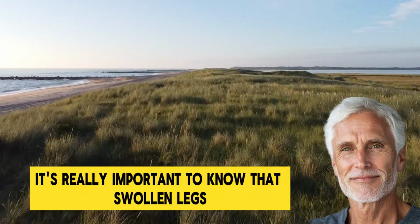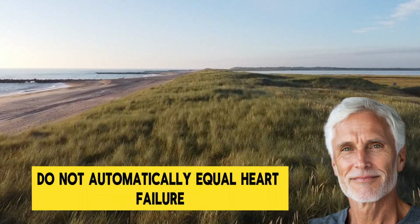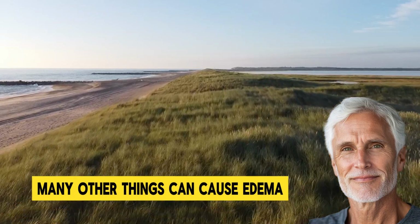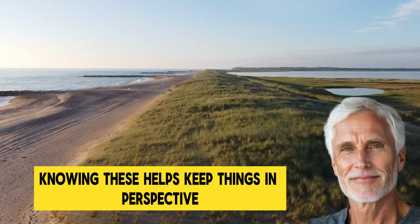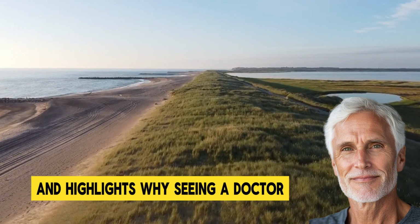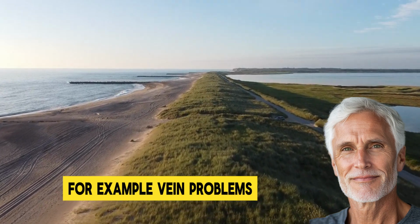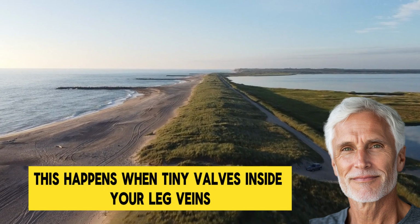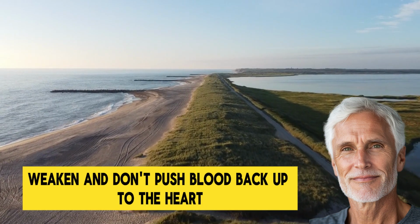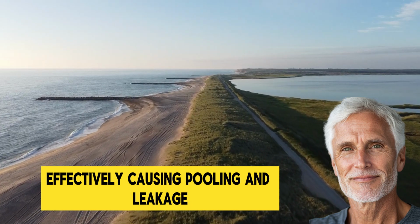Moving on, it's really important to know that swollen legs do not automatically equal heart failure. Many other things can cause edema, some quite common and less worrying. Knowing these helps keep things in perspective and highlights why seeing a doctor for the right diagnosis is essential. For example, vein problems, often called venous insufficiency, are very common. This happens when tiny valves inside your leg veins weaken and don't push blood back up to the heart effectively, causing pooling and leakage.